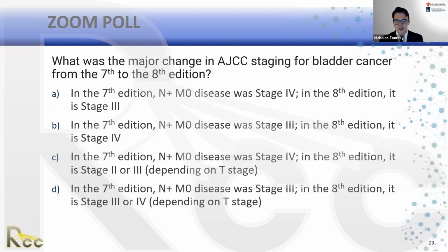Okay, our final Zoom poll question. What was the major change in AJCC staging for bladder cancer from the 7th to the 8th edition? And so the options are that in the 7th edition, node positive disease was stage 4, in the 8th edition, it's stage 3. In the 7th edition, it was stage 3, and now it's stage 4. In the 7th edition, node positive disease was stage 4, and in the 8th edition, it's either stage 2 or 3, depending on your T stage. And in the 7th edition, it was stage 3, but in the current edition, it's either stage 3 or 4, depending on the T stage. Okay, let's give another 10 seconds.